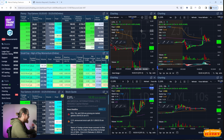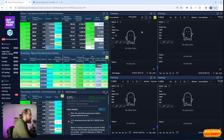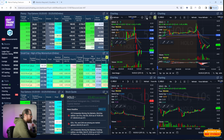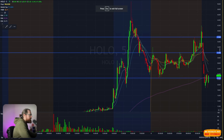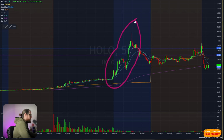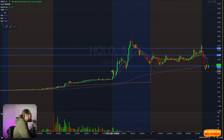Okay, so today started with me looking, of course, at HOLO. This was yesterday's big move. It went all the way to $50 after hours. And honestly, I don't have any FOMO about missing this move right here. There's almost no circumstance where I would have been trading this. I'm never trading after hours at this point.